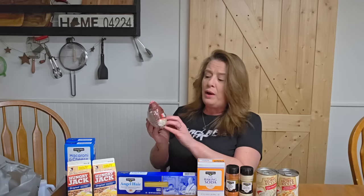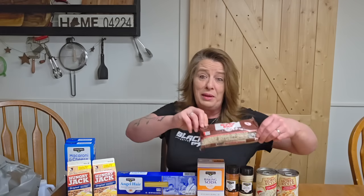And the next thing I grabbed was a pound of brown rice. Brown rice does not last long term, so you want to make sure that you are not overstocking on brown rice. Your regular long grain white rice, packaged properly, will last long term, but this won't because it's got way too many oils in it and it will go rancid over time. So we don't keep more than we're going to use in about 6 months in the pantry.